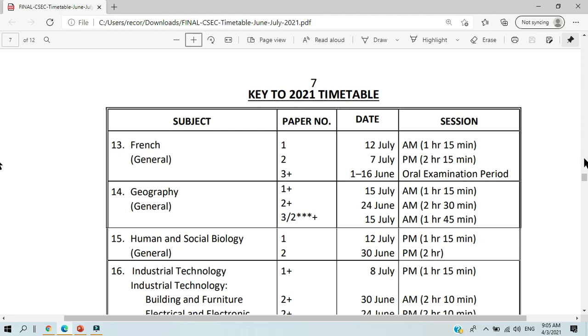Then human and social biology, the first second science that I think we would have seen so far, has a paper 1 and 2, and it comes up on the 12th of July and the 30th of June. Of course, it's the evening for both papers, with 1 hour and 15 minutes and a 2 hour paper respectively.